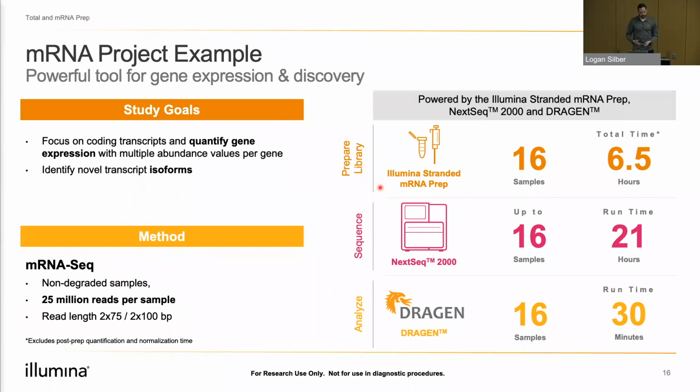If you're thinking about this mRNA prep approach, looking at quantifying gene expression, or you're just trying to identify some isoforms from this mRNA, going with probably 25 million reads per sample is a good start. That'll give you about 16 samples to go onto a 400 million read flow cell.